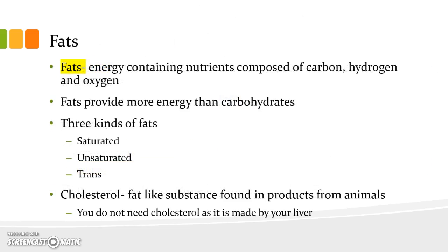Fats are another one. So fats are energy-containing nutrients composed of carbon, hydrogen, and oxygen. Same three again. Fats provide more energy than carbohydrates, so it's usually about 2 calories extra. And there are basically three kinds, and I just want you to know what they are and be aware of them. So there's saturated fats, unsaturated fats, and trans fats.